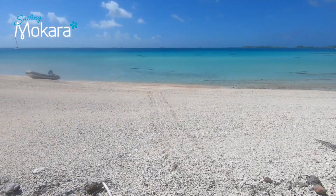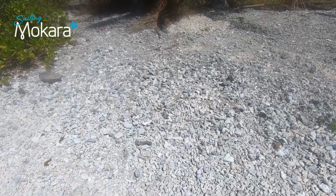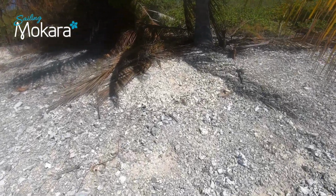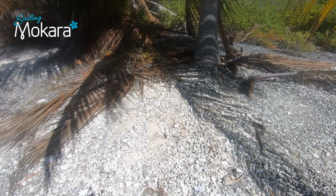I'm not sure if the camera will pick up in the coral, but you can clearly see where his little flippers have dug into the coral. And is there a nest there? Wow, he came over some harsh coral here, and there's his nest. I don't see any little old shells from eggs. I don't know how those babies get out of this coral.